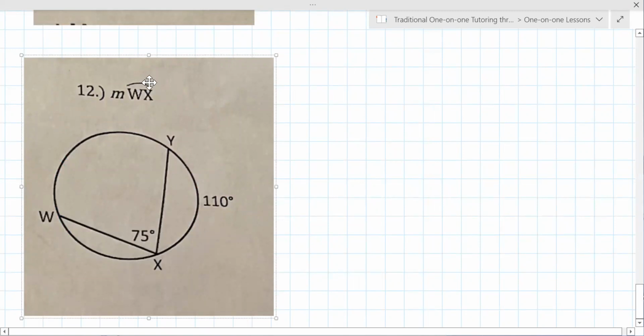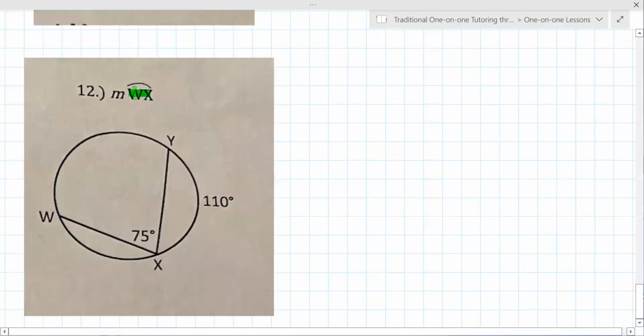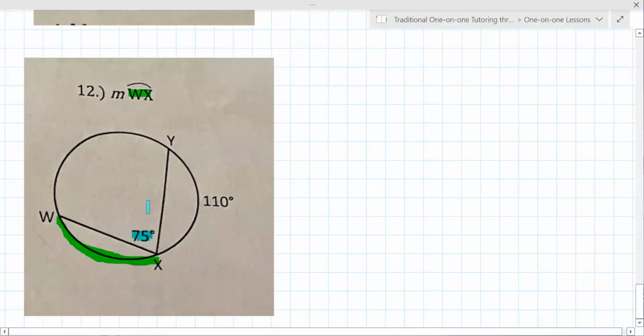This is asking for the measure of arc W to X. So W to X is this one right here that I've colored in green. But we don't know what that is. We have no way to find it at present. But what we do have is this 75. How is this 75 related to this other arc in blue?